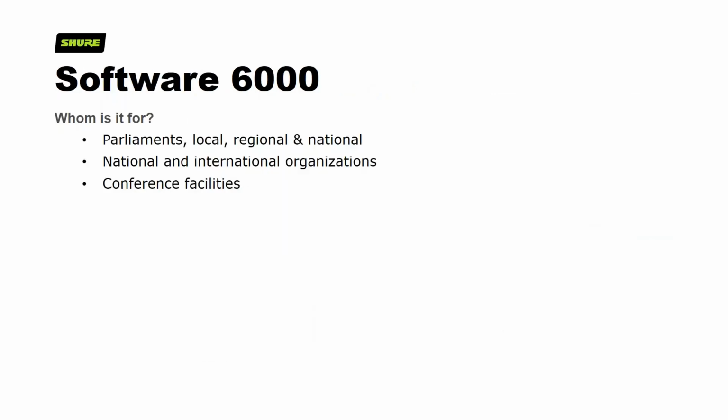Software 6000, the other software product. Whom is Software 6000 for? That's one of the most interesting questions. When shall I add Software 6000 to my MXC hardware? Well, it's mostly for parliaments, local, regional, national parliaments, national and international organizations, stakeholder meetings, situations where there is really a large number of participants coming together in a very formal way, having a long agenda, having complicated voting procedures. These are all cases where Software 6000 is the suited addition to MXC hardware.